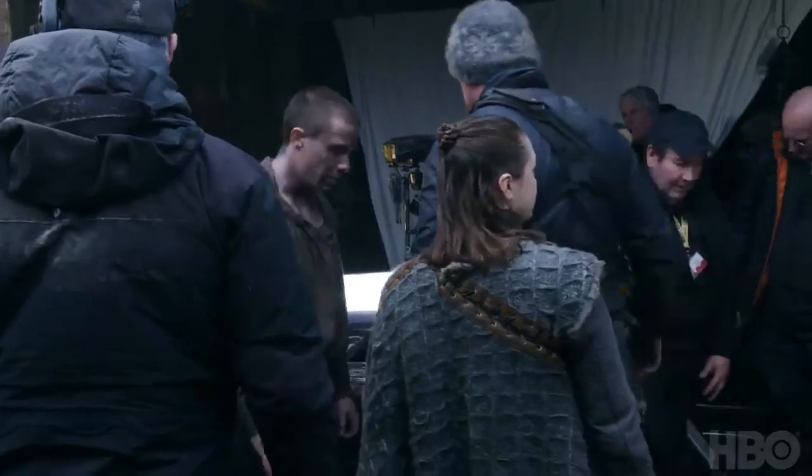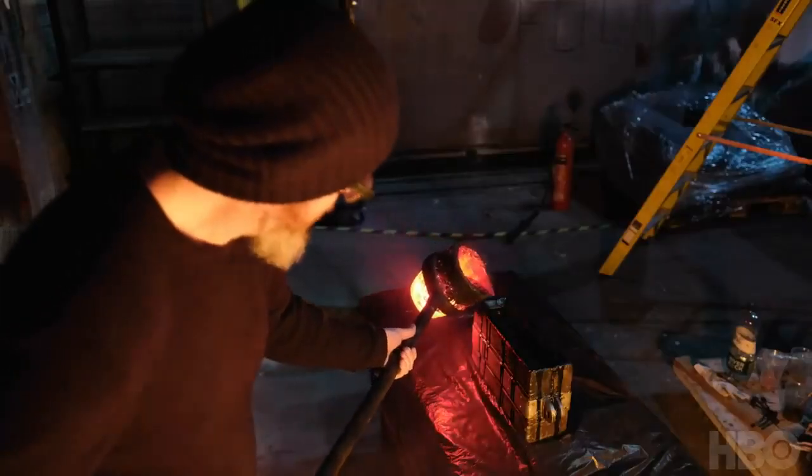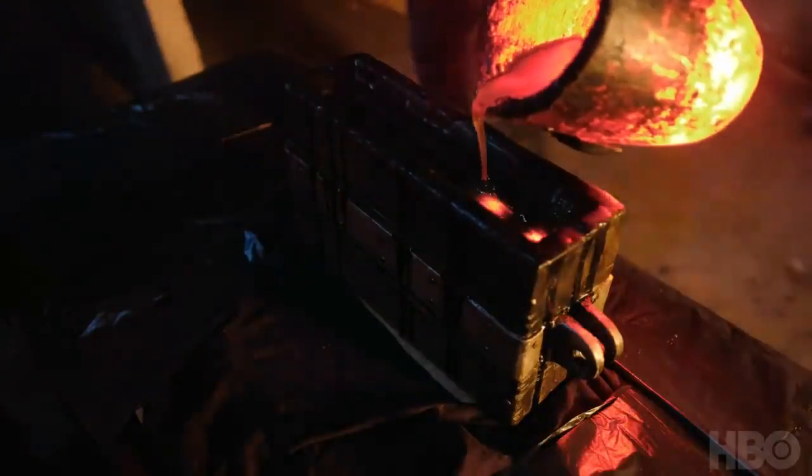Gendry's, in a sense, leading the guys with the forges. He understands all about dragon glass and how to turn it into weapons. It had to be molten dragon glass poured by an actor into a mould. So obviously we had to play around with a material that was completely safe, completely cool, but also appeared to be molten glass.